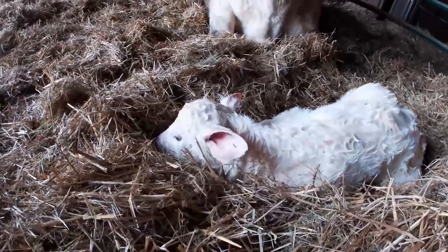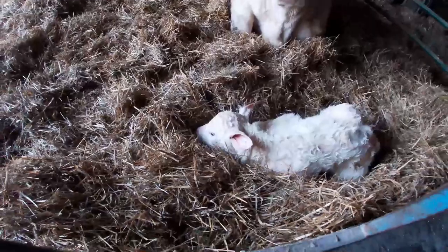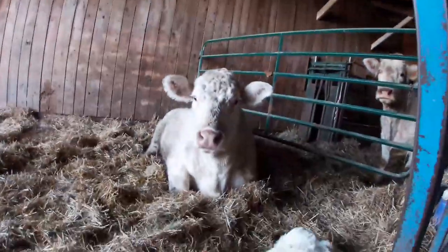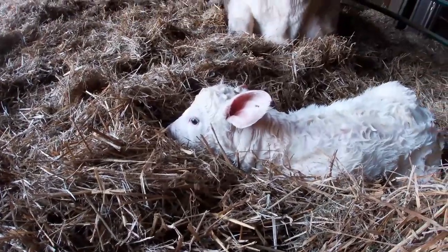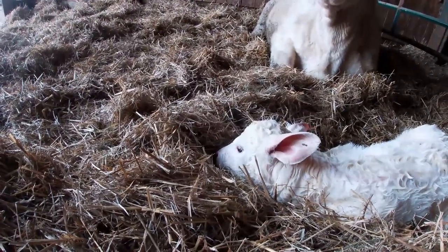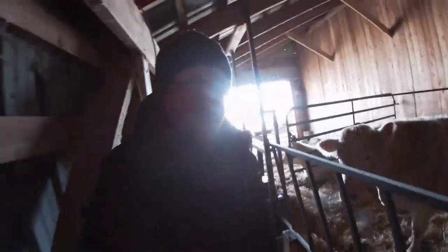Well, while we were having lunch, this other cow had her calf, so let's go in and have a look at it. There's a little guy right there. Hey, mama. Apparently he has been up walking around, but having a bit of a rest now.